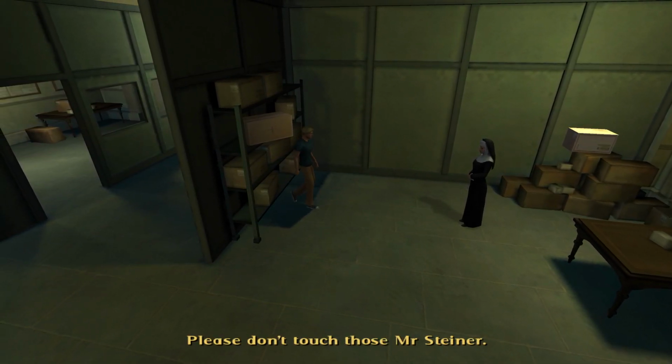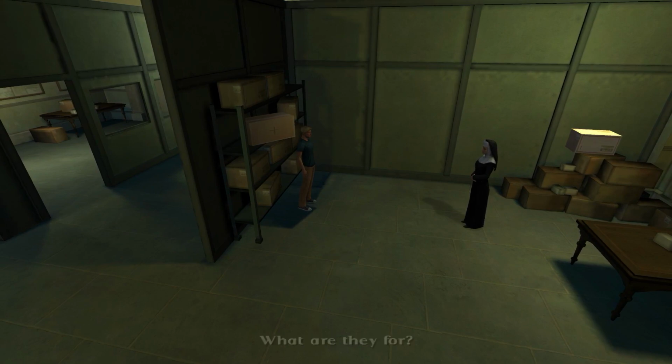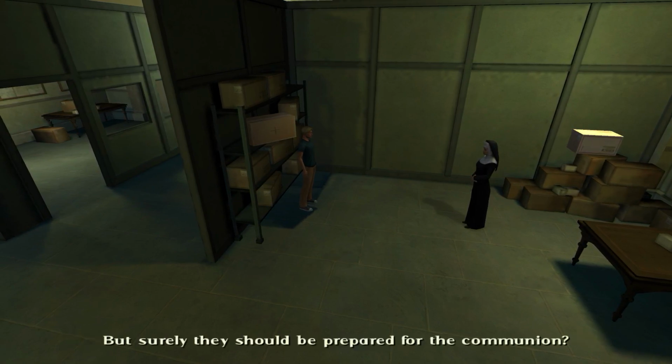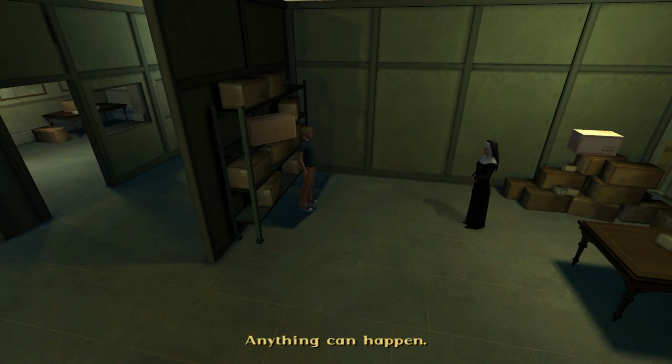Please don't touch those, Mr. Steiner. Oh, what are they for? You never know when a church might run dry of wafers or wine. But surely they should be prepared for the communion. Anything can happen. Flash flooding, fires. Acts of God? Exactly. Suspicious, if you ask me.